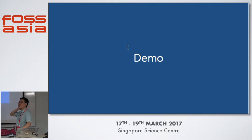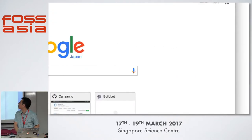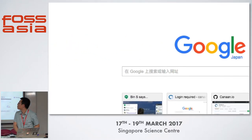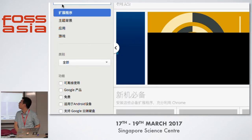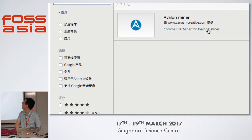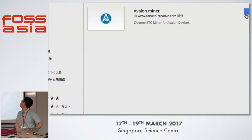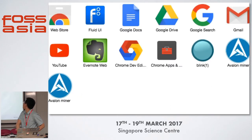So the last is the demo. Easy. I will show you how to use Chrome to control this device, the small miner. Here we'll use Chrome. So in the apps, web store, here search, and just add this. So this is the miner.